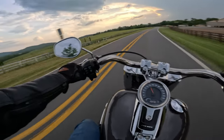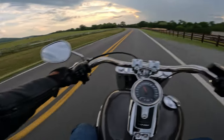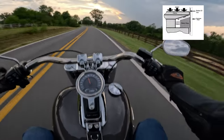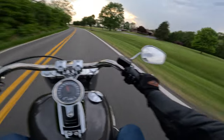It's still in the break-in period, so I don't want to break it. I know I won't break the engine, but I want to make sure that the piston rings seat properly, all that good stuff. So I'm being respectful of the rules, at least the first 500 miles.